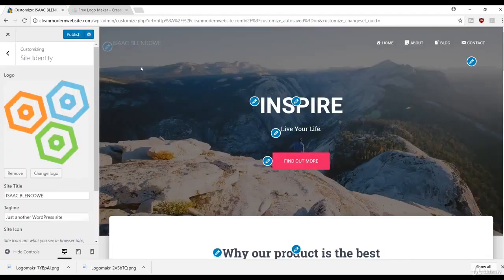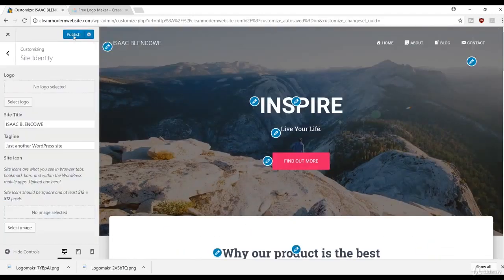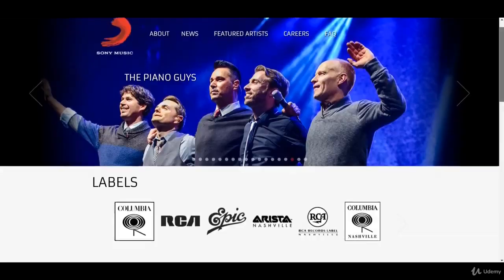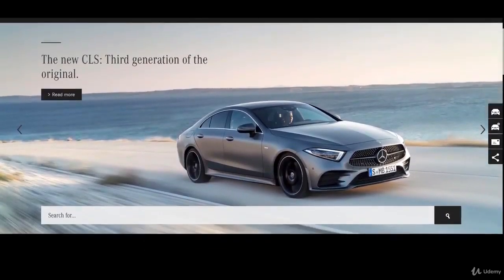What once took hours and hours of coding just to create a heading can now be done simply and easily using a program called WordPress, which is literally used to make some of the biggest and most popular websites on the planet. So if you're ready, let's get into it.